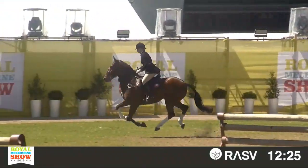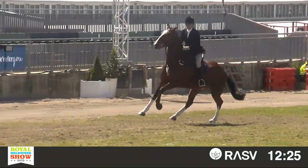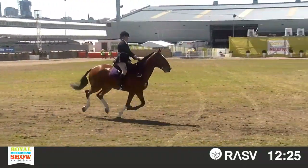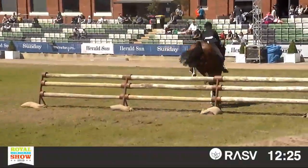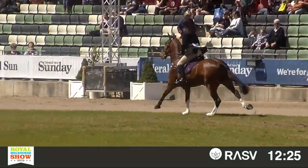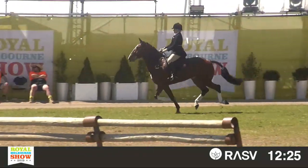Gets him rolling along nicely. He looks a nice horse to be able to sit behind. Holds the neck up nice and high. Just changing on the right leg just prior to the fence, which is all important. Otherwise, we'd probably give you a little bit of a rough ride going on that left rein. Things look a bit smoother now. Oh, good boy, good boy.